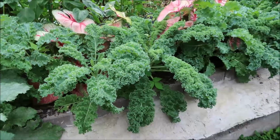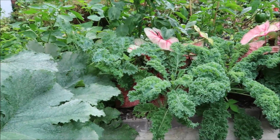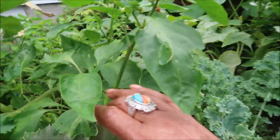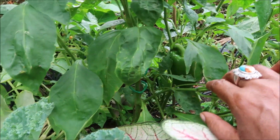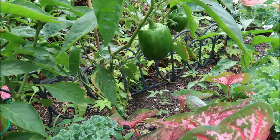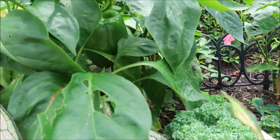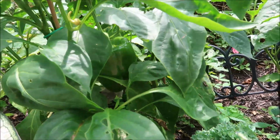I'm really pleased with how the kale has been growing here on this ledge in the front garden with the caladiums. I also have been able to harvest a lot of the courgettes here with these plants, but also the peppers are coming in. So now I have a lot of green peppers, and I am going to be harvesting them in a little while because soon they will really be multiplying. But we've been enjoying them in our meals. Beautiful green peppers, sweet pepper.